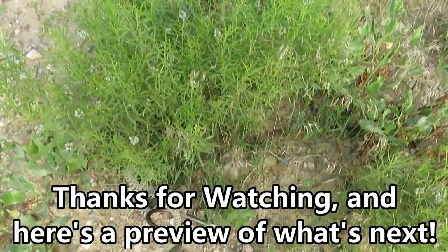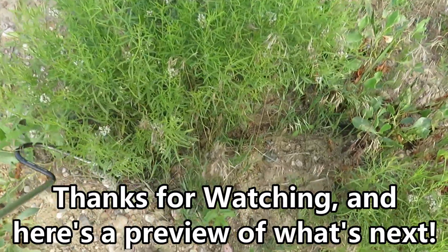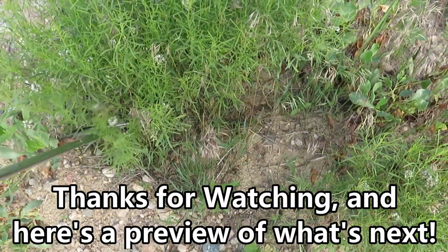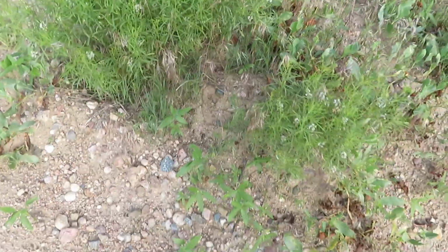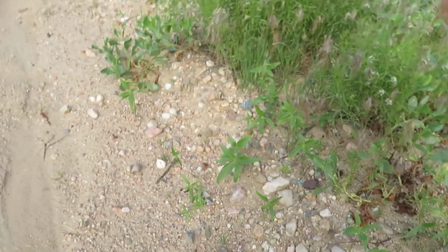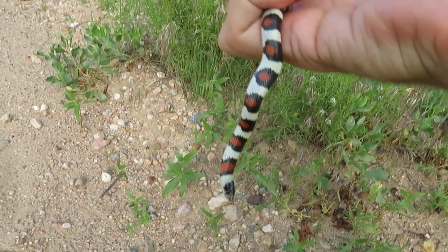This bush right here is where the other snake that we'll look at just a second here was at. Yep, he's in there. Okay, now, would you look at this stunner?